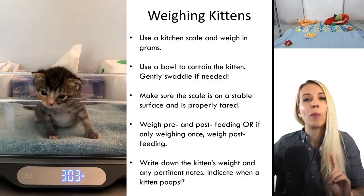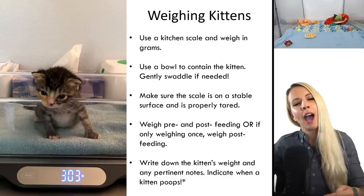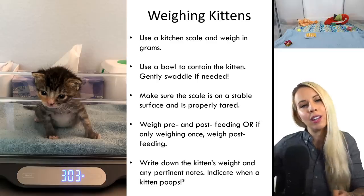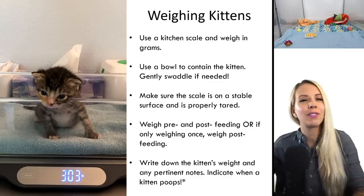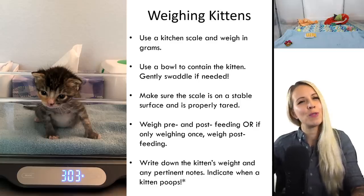If you're only weighing them once at each feeding, then you just want to be cautious that you're not weighing them one time before they eat and then another time after they eat. Your weights are going to be a little wonky. So maybe make sure that you're just weighing them after they eat, for instance. And then note if the kitten poops, because if the kitten poops, that's going to impact their weight. And you might go, oh my gosh, their weight went down, but actually they just had a big bowel movement.